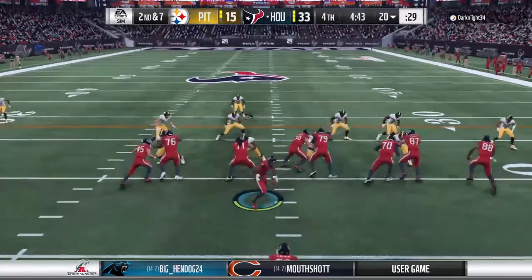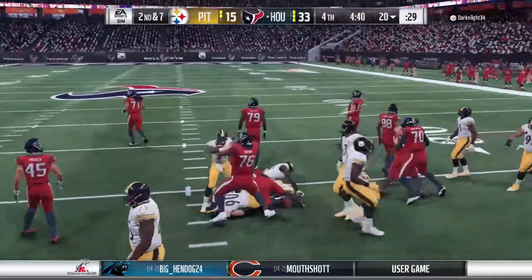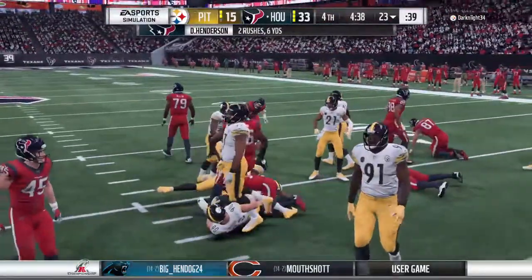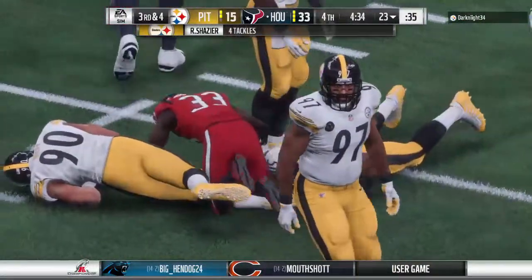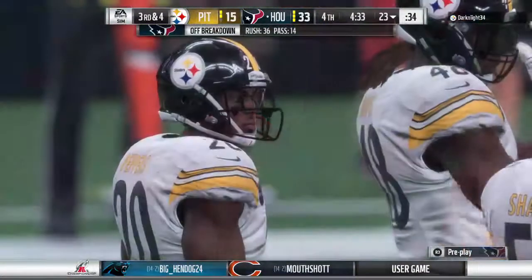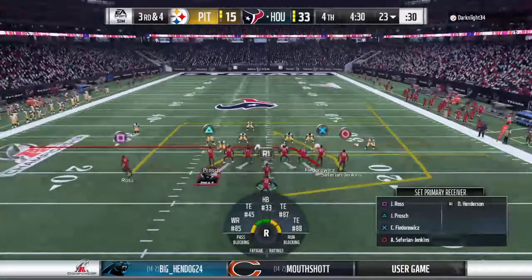Let's go. Again, it's Henderson. And he's going to be stopped dead in his tracks at the 23. 3 yards on the pickup. That's going to set up an interesting 3rd and about 4 to go. And the defense searches for one more stop here after the run on second down.